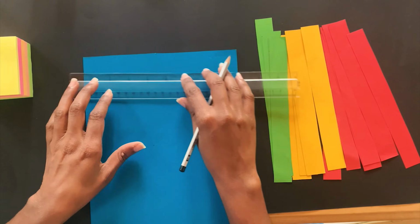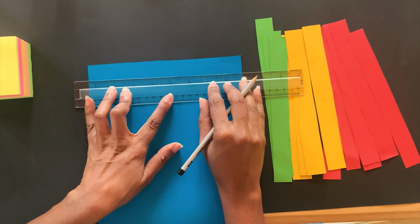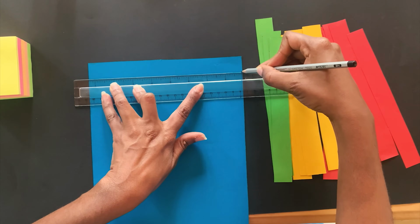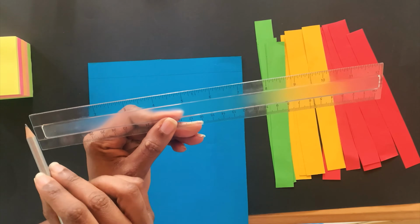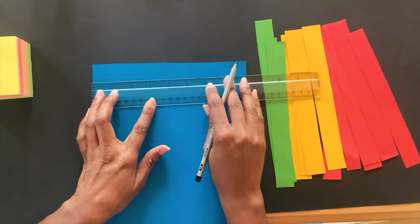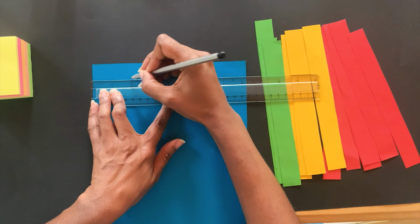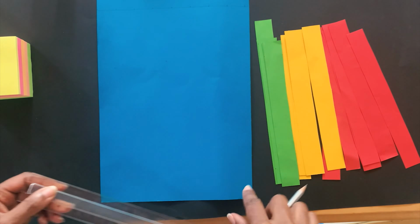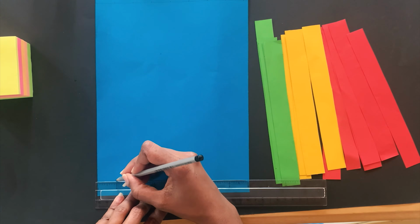Do you have your rulers ready? Great! Now you need to draw a line close to the top part of your paper. Can you see what I'm drawing? Now you might need an adult to help you with this part. You need to draw points at 1-inch intervals. Next, you go down to the bottom of your paper and you do the same thing.